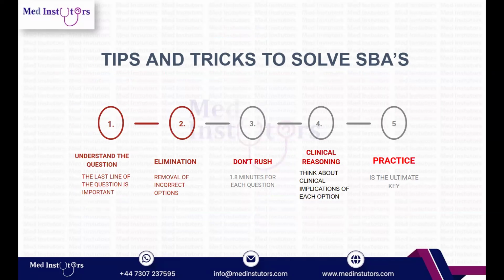This is classically for your exam. These are the common mistakes you usually make while solving the SBAs. The first thing is understand the question. Take your time, because in the part one exam, you have enough time to solve questions. There is no time management problem in this exam, as per my experience and observation. So you can take your time to understand the question. Don't rush in solving the questions. You have 1.8 minutes for each question, and that is a lot of time.